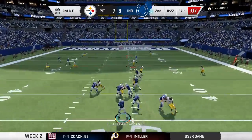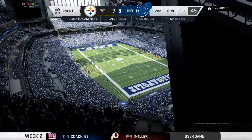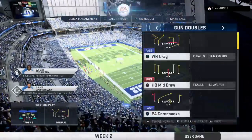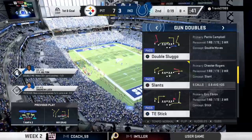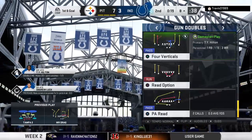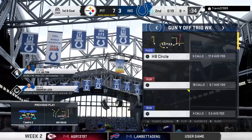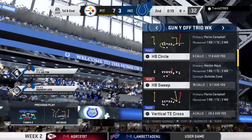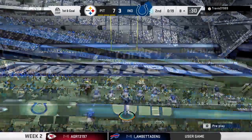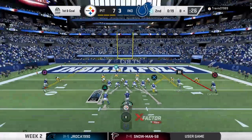Now Brissett. Ebron's got it. And he's brought down, but not before he reaches the 8-yard line. Now the Colts will use their 3rd and final timeout as they stop it with 19 seconds to go in half number 1. So it's 1st and goal and a great opportunity to get that lead back before the break.